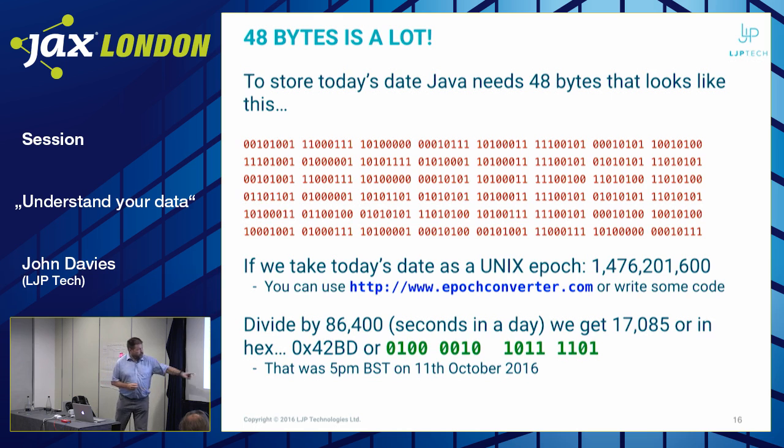And since we don't need the seconds, hours, or minutes, we work out how many seconds in a day, which is 86,400, divide that, and we get 17,085. That, incidentally, is the number of days since the 1st of January 1970. Nice and easy. That number, however, we can store quite easily in 16 bits. And that 16 bits, that is the actual zeros and ones from my binary calculator. And that means that we could store a Unix date in that format.